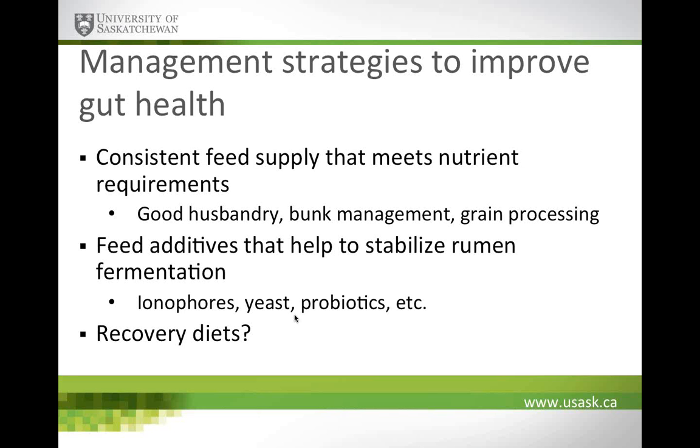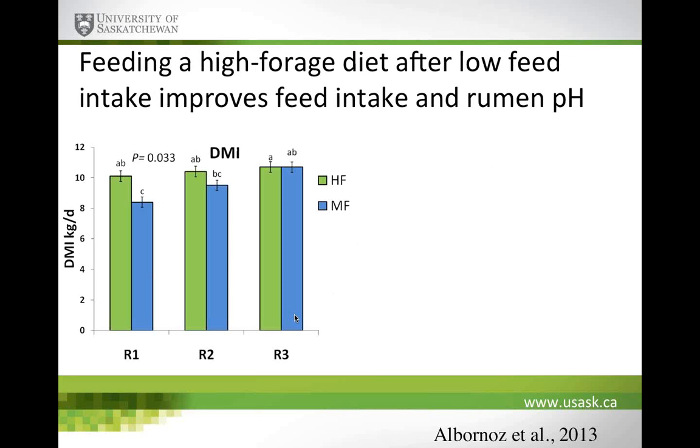Well, I think this is an area that maybe could see a bit more attention, and we've tried to do this a little bit to try to address some of the issues associated with that low feed intake. Following the same model that I discussed previously, where we exposed cattle to low feed intake, we wanted to understand: can we use simple dietary strategies to help those cows or heifers recover from that low feed intake?